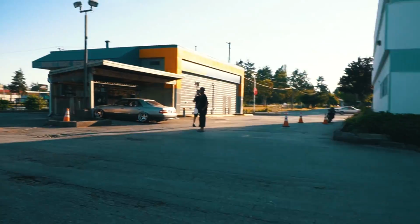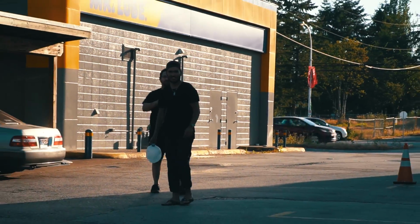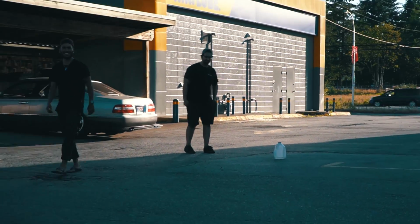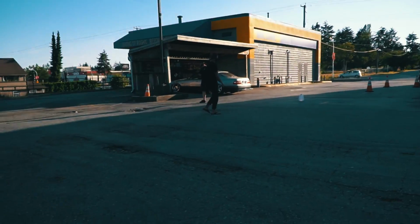Just got it all buttoned back together. Travis's car is dope. He's just getting it ready for alignment. Look at that sunset, boys. Beauty. So yeah, that's where we're at.